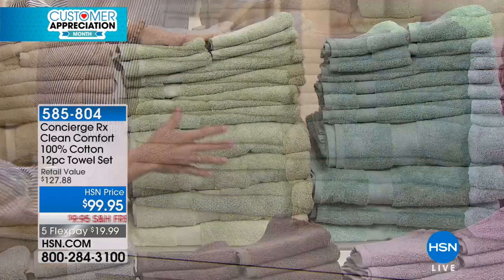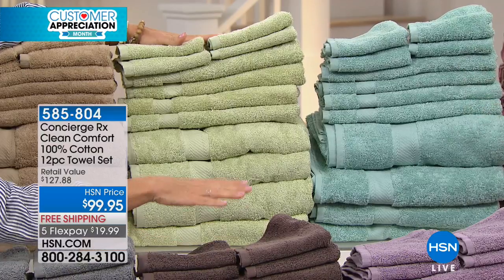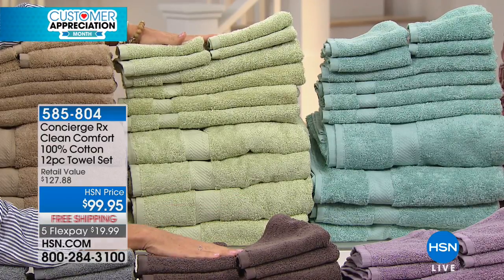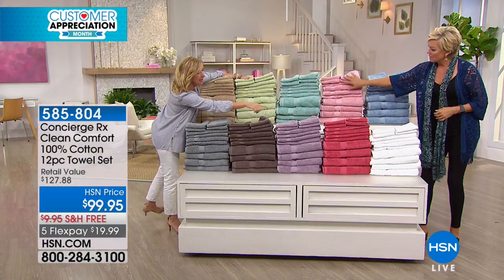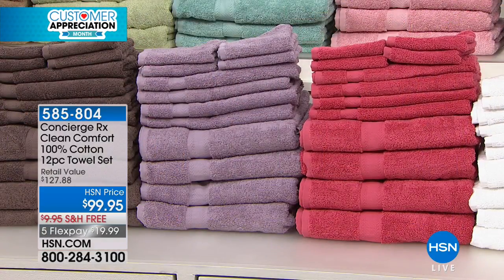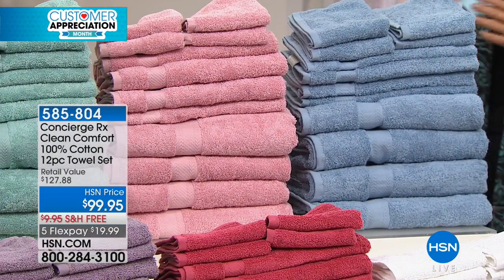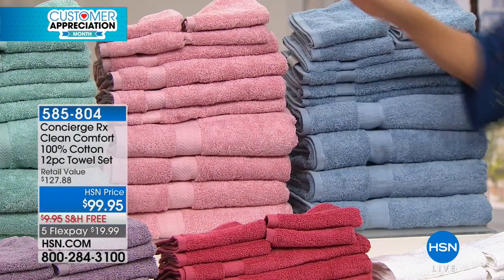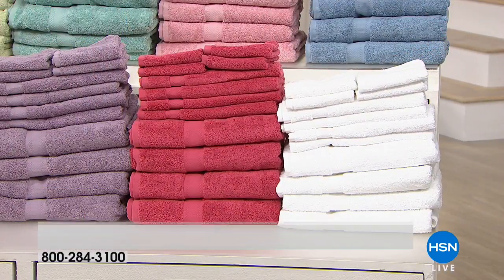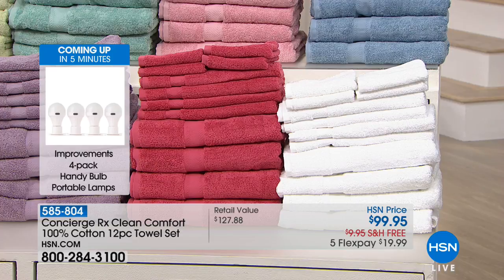And then we have the sage green behind it. We have your soft aqua. Isn't that pretty? Ooh, look at the pretty pink. The pink, we're calling that one rose. And then we have a lilac down here. We have the coral. That's the coral. And then we have white and blue. So this is coral. This is rose. Here's your white. I can't resist white towels. I love white towels. And this blue is a really pretty, just like a powdery blue. Yes. These are beautiful towels.